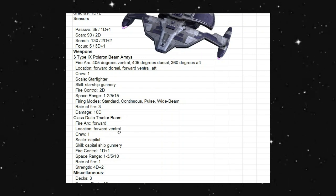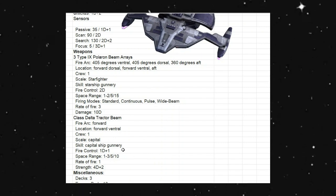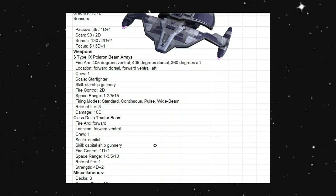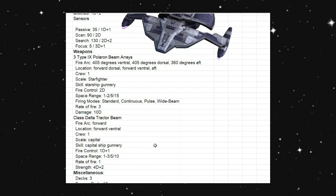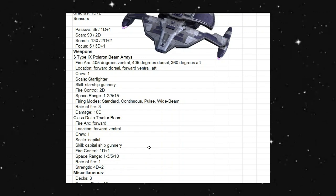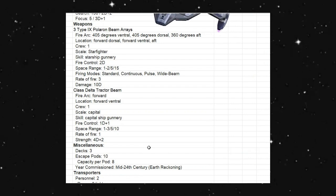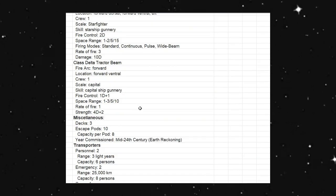This has a class Delta tractor beam on board. It is forward facing, same crew of 1, capital scale, has a fire control of 1D plus 1, fire rate of 1, and a strength of 4D plus 2. So for it to be able to capture, hold, or possibly tow or transport a larger vessel, we have that capability here. That's all the weapon systems it has, so it relies solely on the Polaron beam array.